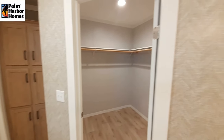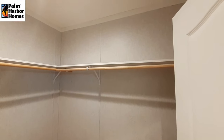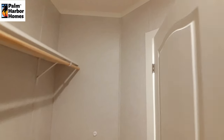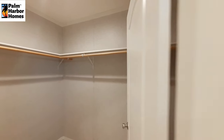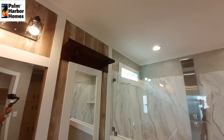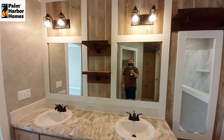Your closet is in your bathroom. Nice size walk-in closet. Single shelf all the way around. I think this is about the only place that I've noticed it's not sheetrock is inside the closets. Other than that, this has been sheetrock everywhere. Except for the bathroom. Now that I mention it, I guess this bathroom isn't sheetrock. Just the way they did this area right here, you couldn't tell.